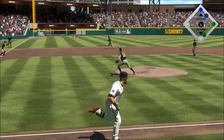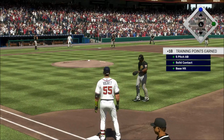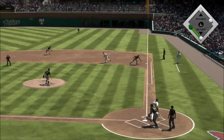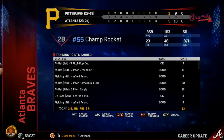Line drive to left. And that's in for his second hit of the afternoon. Well, I tell you, Matt, right there, he's going to get a pitch he can drive right here. Hard hit ball to second. And he has delivered one of the biggest at-bats of the afternoon as he catches.